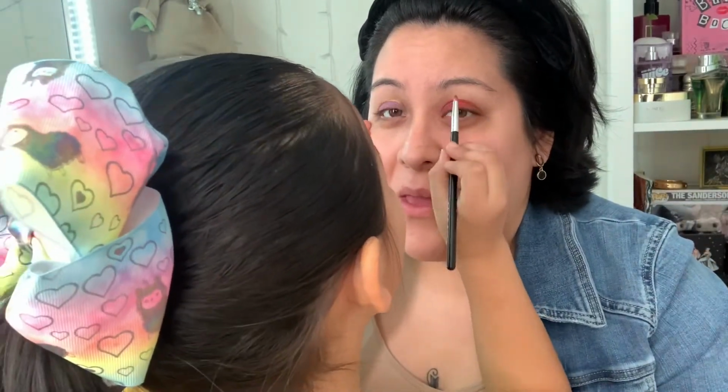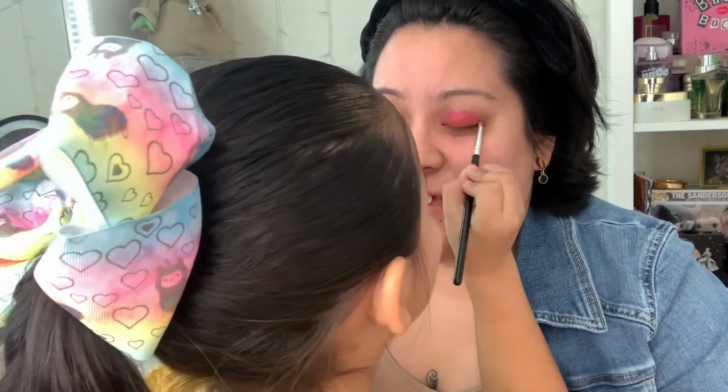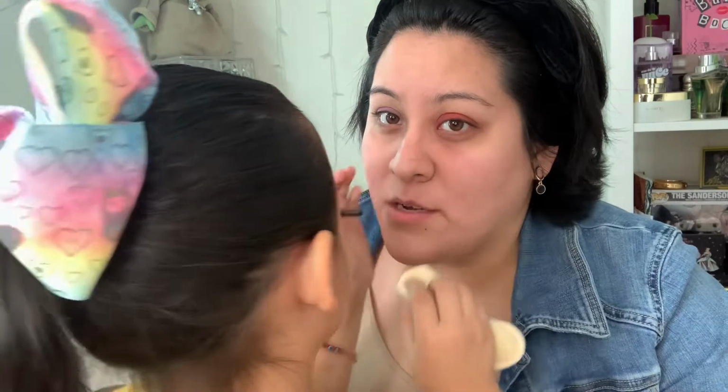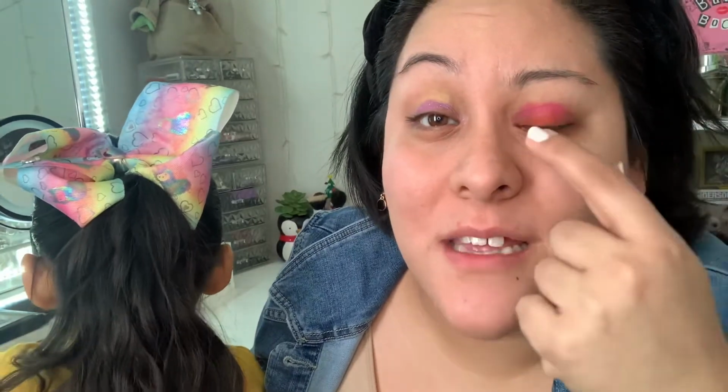It looks good on your skin, huh? You're so gentle. There we go. Thank you. And so we have the magenta and the red, and then we have purple and the peach on this side.